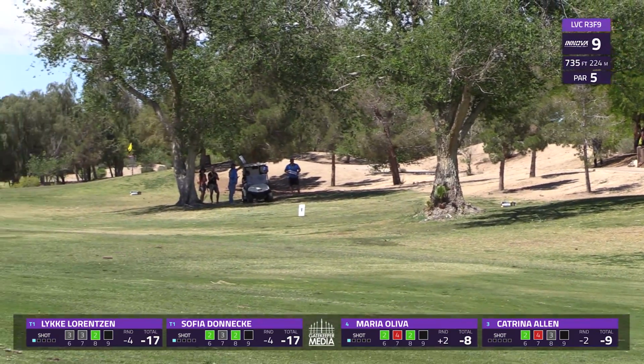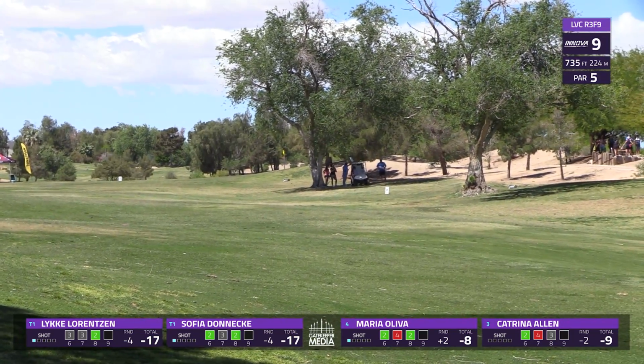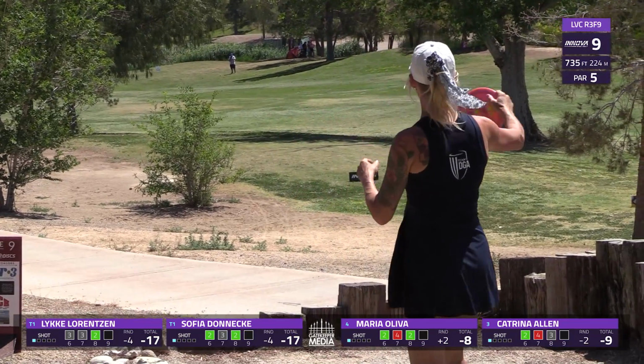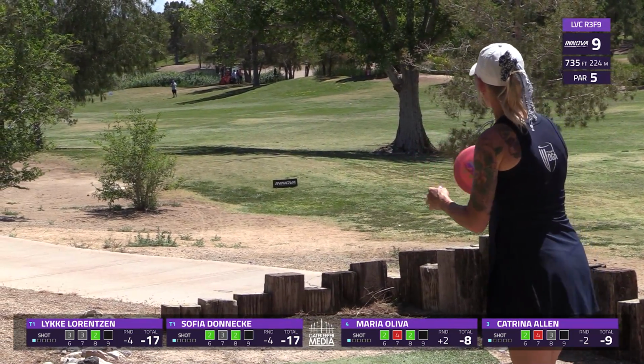This is a bit overturned. I don't think it's quite going to get the same flare skip that Maria's 2 card mates got. So she'll probably be forced to lay up from there and just play for the birdie 4.